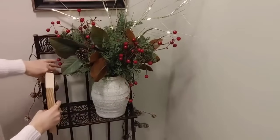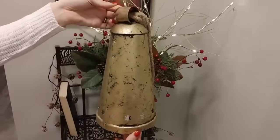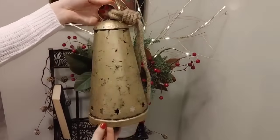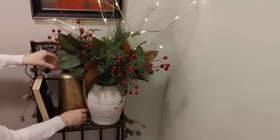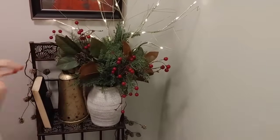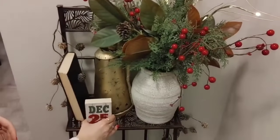I really wanted to add more books into my decor because I feel like they add such a homey, comforting touch. So I added another one of my thrifted books. And then I had this really pretty brass bell. I love the rope detail on it. It really does warm up the space. And I love the look of the brass and the golds at Christmas. And to complete this look, I'm going to add this cute little December 25th sign.